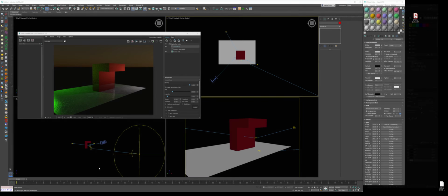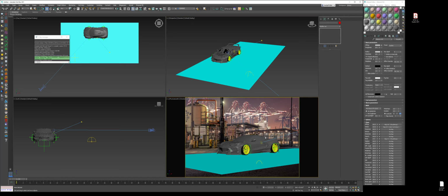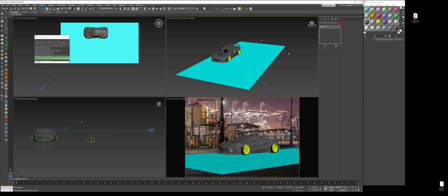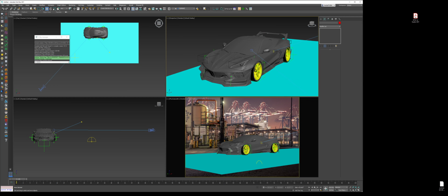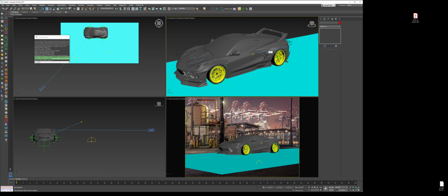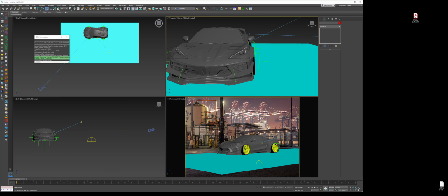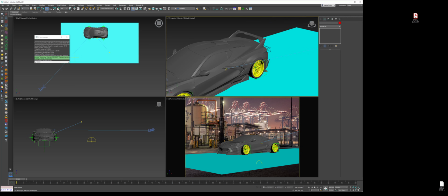So to show you an example of CGI with a car on location, here's a Corvette, was it a C8? I believe that's the new one. Here I actually went and modeled a wide body kit myself. So this is again the whole 3ds Max allowing you to do different things. I modeled wide body fenders, an obnoxious spoiler.